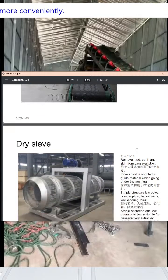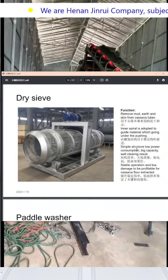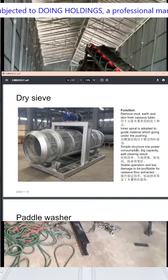This is the belt conveyor. Next is the first cleaning machine. We call it the dry sieve machine. It is used to do some simple cleaning. After you harvest cassava from the farm, it is very dirty and has some impurities, some sand, some grass, or some stone. So with this one, we do the first, simple clean, removing the sand and the grass.